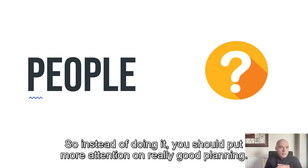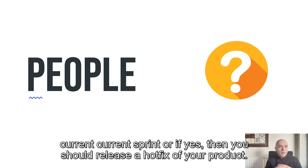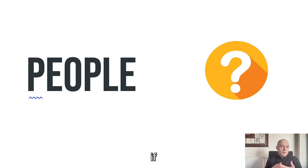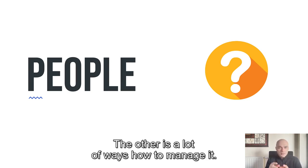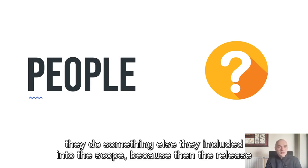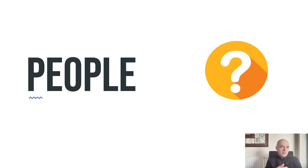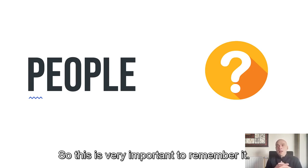Instead of doing that, you should put more attention on really good planning, and if there is an issue, then probably it shouldn't be fixed during the current sprint, or if yes, then you should release a hotfix of your product. If it's something that can't wait, handle it as a hotfix; otherwise it should wait until the next sprint or next release. There are a lot of ways to manage it, but it shouldn't be that your team stops doing something, then does something else, and includes it into the scope, because then the release date is more and more postponed into the future. So this is very important to remember.